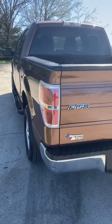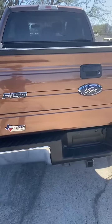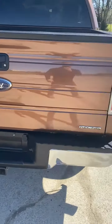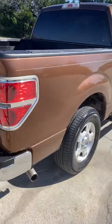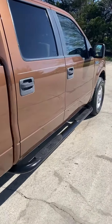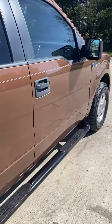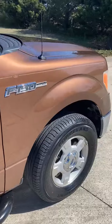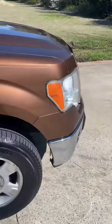Not a door ding on this truck. Tow package. Bed liner. Running boards. Super clean truck. It's the 5.0, 8-cylinder.